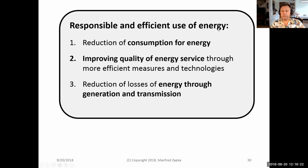So the responsible, efficient use of energy is both. We reduce the amount of energy which we consume in the building, but we improve the quality of the energy service. That means, for instance, we have an AC and the AC is not sufficient. We have to have a bigger AC. So we should replace the AC unit, not with the same kind of efficiency, but the efficiency has to be higher. So although we might consume the same amount of energy, what we get out of the energy service is much better, much more valuable. And the third one, we saw that the energy through the generation and transmission, we should also keep that in mind.